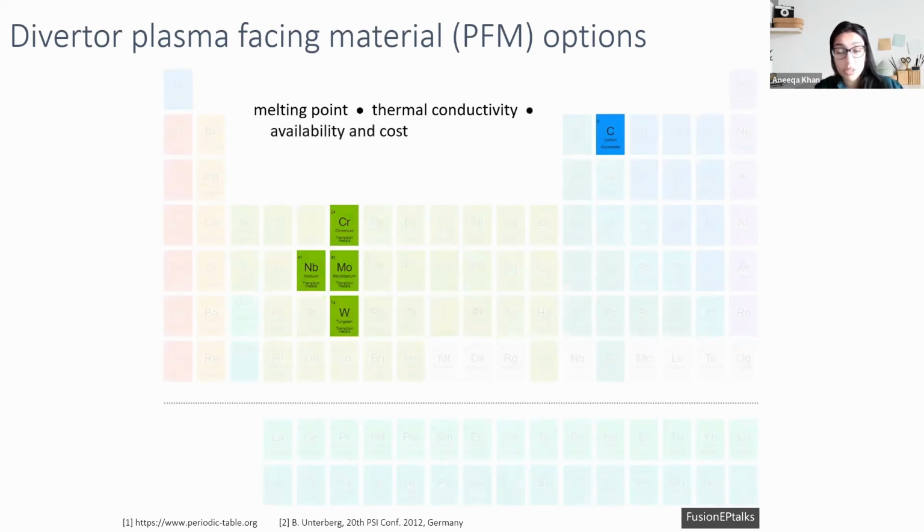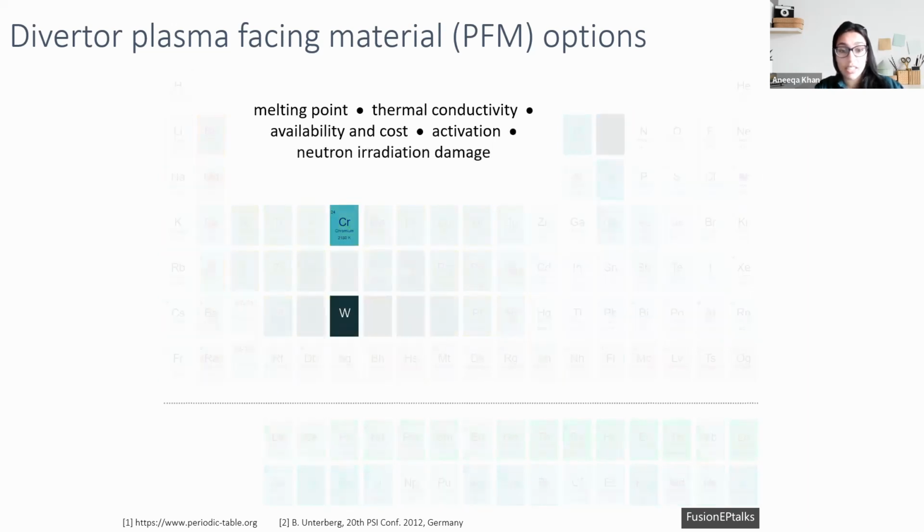Availability and cost, which is a very important thing to consider, which I didn't mention in the last slide, but that's always something we have to consider as engineers and material scientists. The options get even less. And then if we think about activation, it's even less. If we include our neutron and radiation damage, it's even less. And finally, we're only left with tungsten.